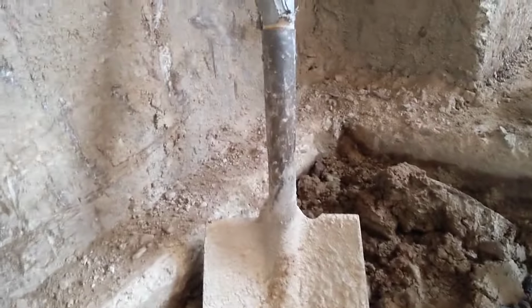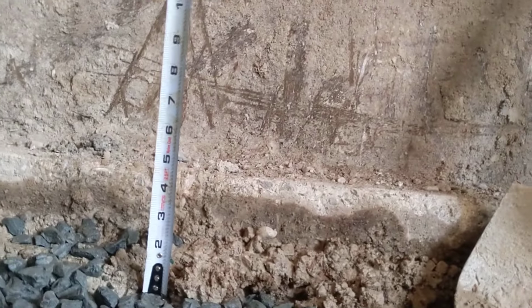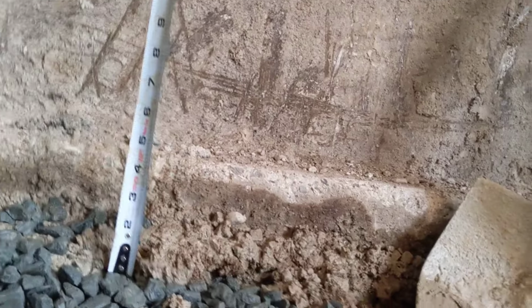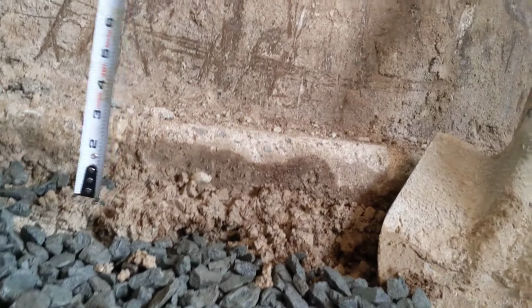close. So we're about almost 7, I'd say, so we're probably gonna go up to there. So we'll bring the gravel up to about right here, all the way around, because that footing should be level all the way around.